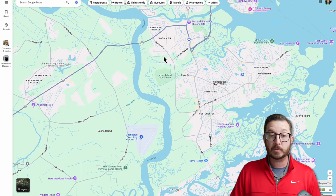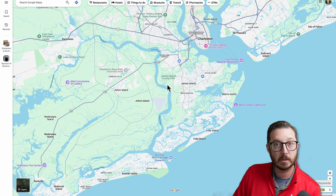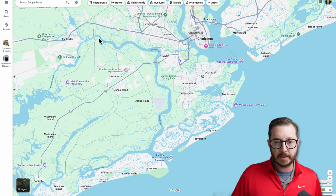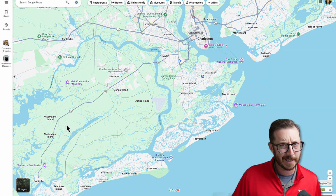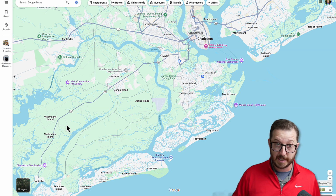Now, next we're going to head a little bit west, and that is to Johns Island. This is where I previously used to live. Johns Island is going to be the area west of the Stono here. Comes all the way down here, kind of curves back. And this is Wadmalaw. We'll talk about that at the end. At the end of this video, we're going to go through some of the more rural areas. We're talking about more residential areas right now.